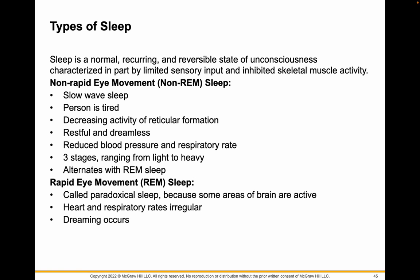Rapid eye movement, it's where some of the brain is kind of active, and so this is where your dreams are coming from. And your heart and respiratory rates might be irregular because you're dreaming.